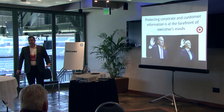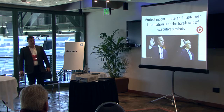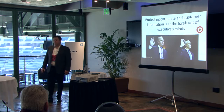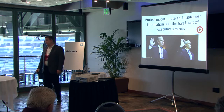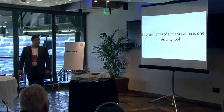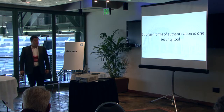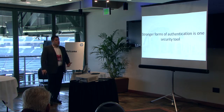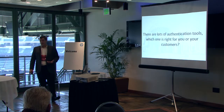As a result of what we're seeing, we're seeing CFOs, CEOs testifying in front of Congress. These are Target and Neiman Marcus having to explain why and how that many US citizens were affected by their failure to protect credit card information. So that's in a scenario where they're trying to close the barn door after the cows come out. We see that too many times. So there are stronger forms of authentication, lots of different tools. The question is selecting the right one.